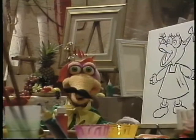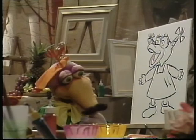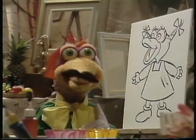You see? Now, all we have to do is add color. Hmm, that's not as easy as it sounds. We have to choose our colors carefully.